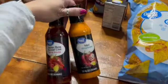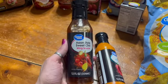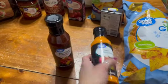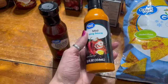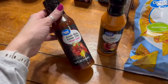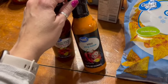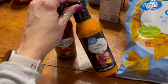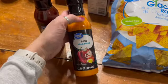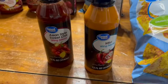Next thing I want to share with you are these wing sauces. I don't really know what to compare these to. I have tried other various wing sauces. There's not one in particular that stands out to me, but these are excellent. So we have the Asian style sweet chili, and I have mild. I would have also picked up the Parmesan garlic, but they were all out. These run $2.12 a bottle, which is a great price, for 12 ounces. They also have a medium variety of that wing sauce as well.